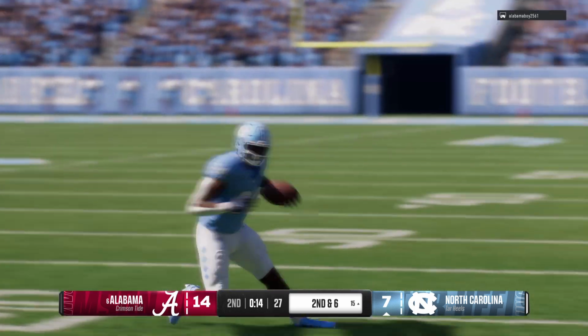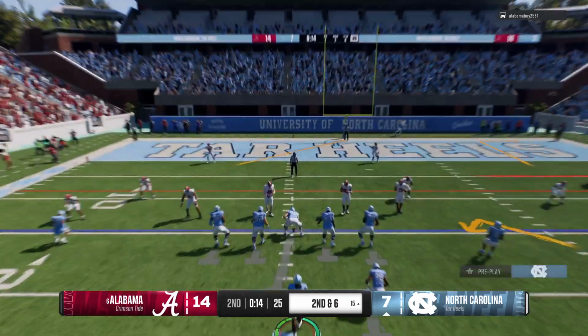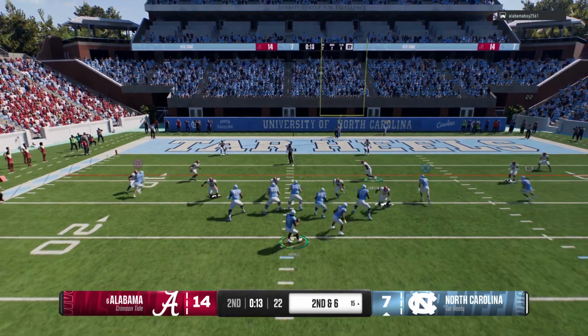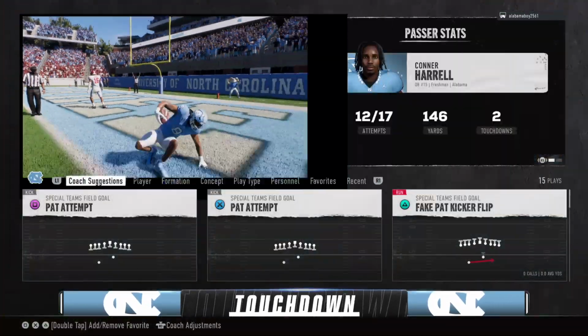I want to get my running backs the ball in space as much as possible. And sometimes it doesn't work in the running game, but I can throw it to him. I can try to create some space out wide, dump him the football, let him make some catches, and see if I can get some big plays out of him. He caught it, and he will score!